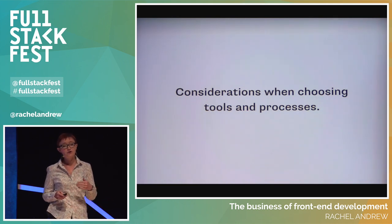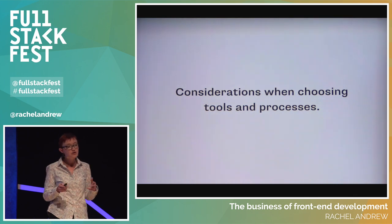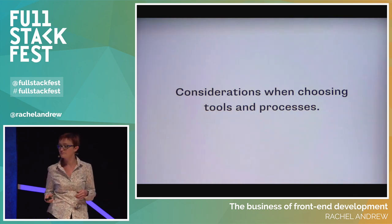So having those core skills lets you just make better judgment. It lets you step back and say, well, if I was going to build this totally by hand, this is what I'd want to end up with. Which of the tools gets me to that point?